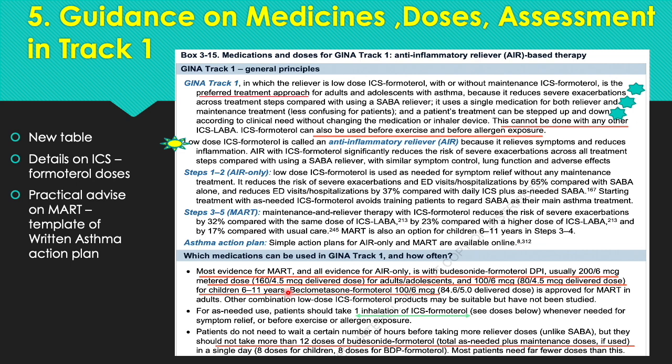And for SOS use, if your patient is taking a 206 combination, then patient has to take another extra inhalation of ICS formoterol. They also specify that for using MART therapy, there is no specific time boundation when the patient should wait. So if we talk about the duration of action of ICS formoterol being 12 hours, there is no need for the patient to wait for 12 hours to take the MART as the reliever therapy. So he can take another extra dose, unlike Saba.